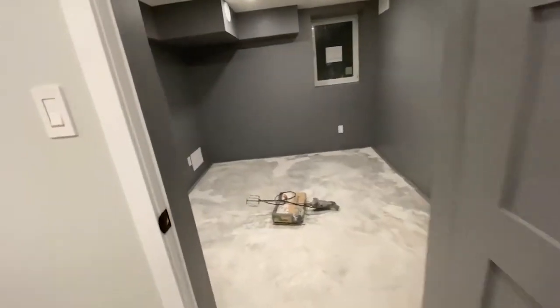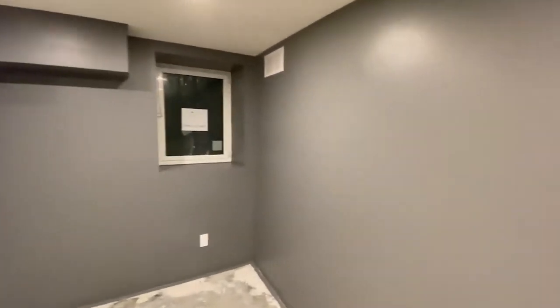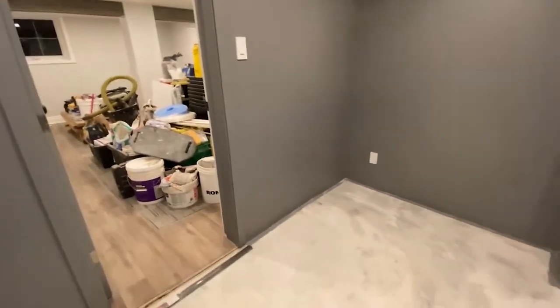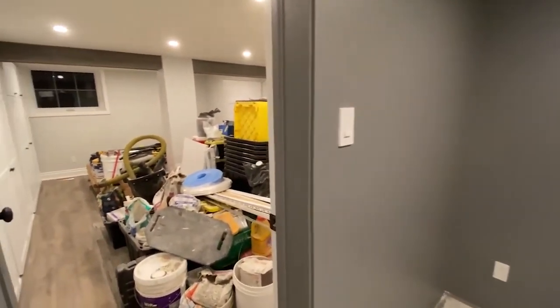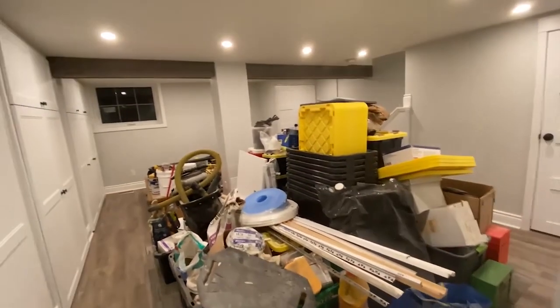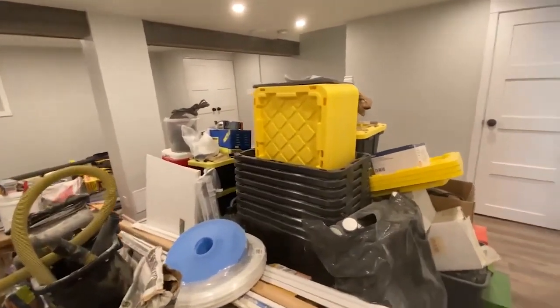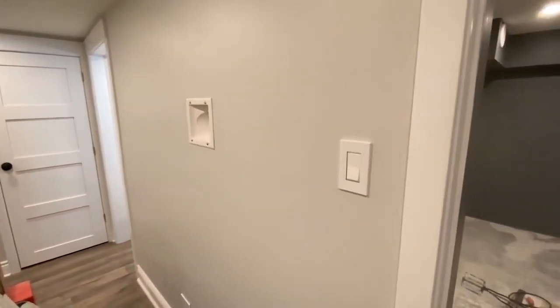This is the doorway going into, it's a bedroom area, but he's using it as a gym. So that's why it's got this kind of industrial look to it. No baseboards, all painted out gray. There'll be a rubber mat on the floor, and then all his gym equipment will be inside that room. Has an egress window at the back. So this is the story of the 110-year-old basement renovation that I did.